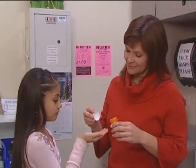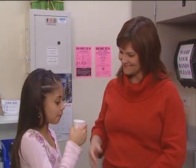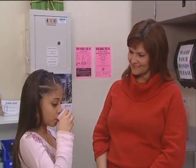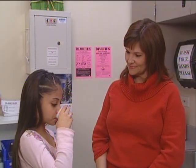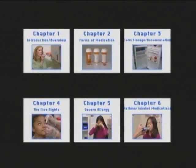The goal of this video is to supplement the manual with demonstrations and important information. Although this video is detailed, it does not replace the printed manual. Using both together will give you the most comprehensive information available. This video was divided into chapters for your convenience. This format will allow you to access and review important information.